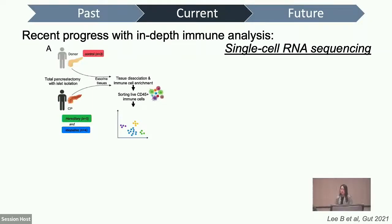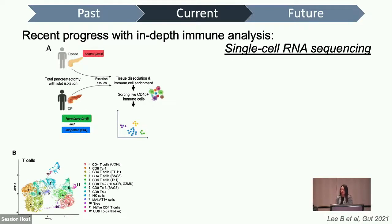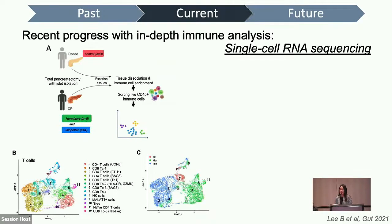So another recent progress is in-depth immune analysis with single cell RNA sequencing. Single cell RNA sequencing is widely used in different disease settings, but we used this technique with these TPIT tissue samples, and we focused on immune cell profiling. We identified different T cell subsets, and interestingly, we found distinct T cell gene expression patterns by group: the control, hereditary CP and idiopathic CP.